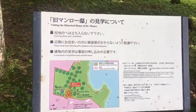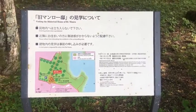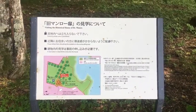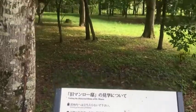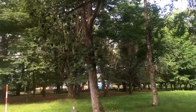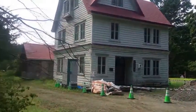We're here. It's where we're going to be visiting the Nibutani Ainu Culture Museum and its Graduate Research Center. So that is the surrounding area of this house.